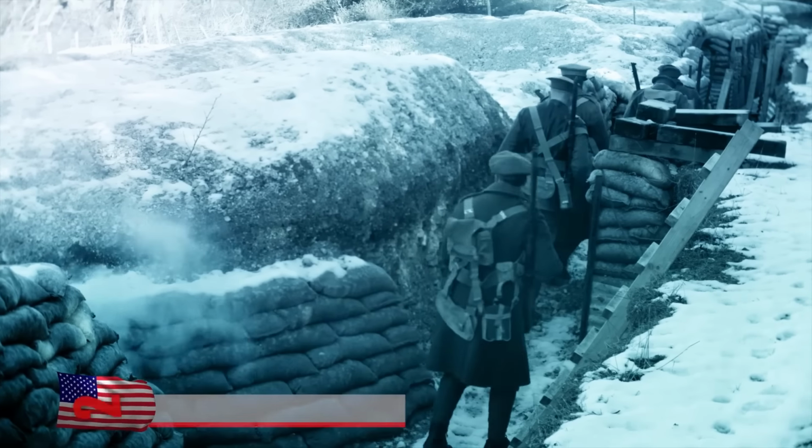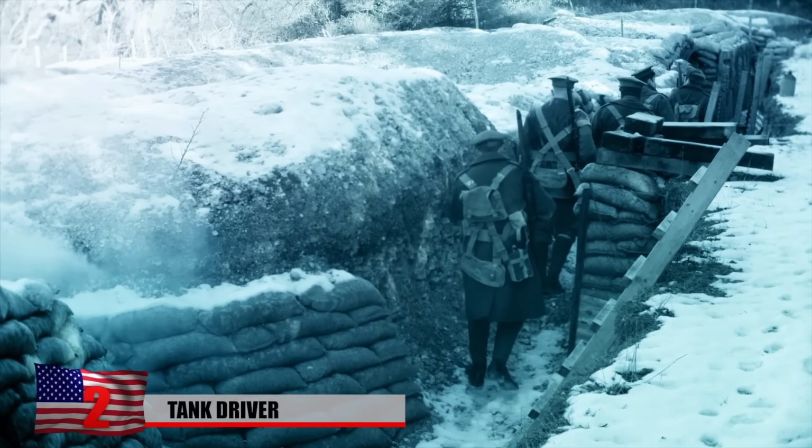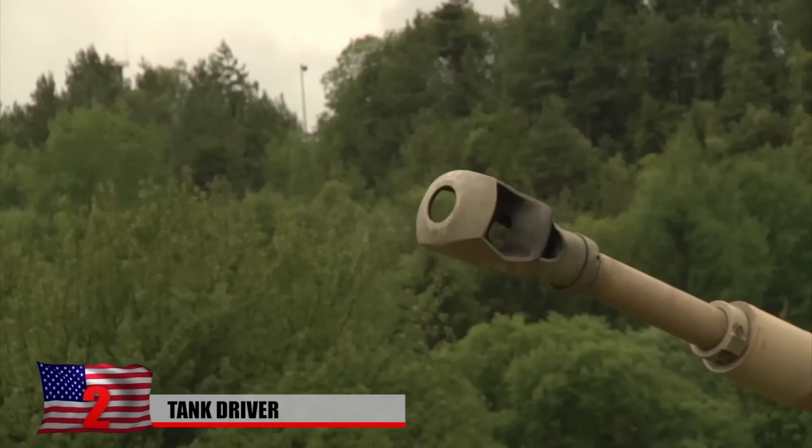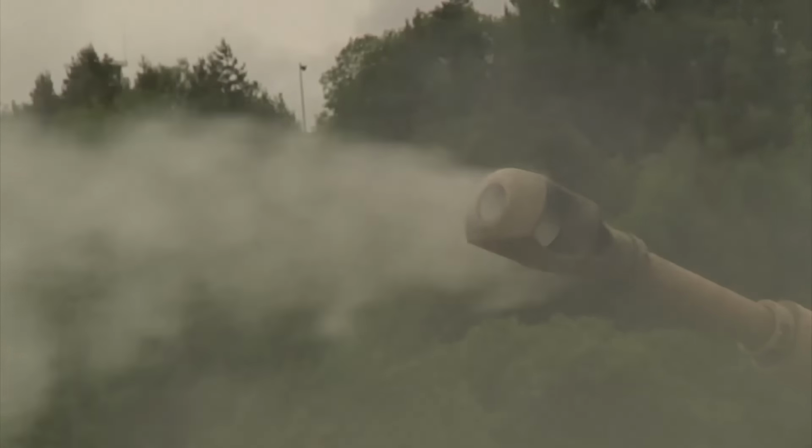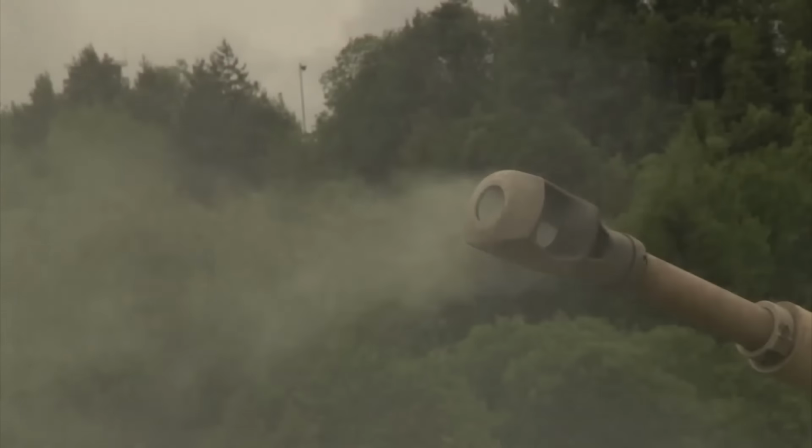Number 2. Tank Driver. The elusive nature of trench warfare led to a lengthy stalemate along the Western Front during World War I. So, the French and British developed the first ever combat tanks, which hit the field for the first time in 1917 during the Battle of the Somme.